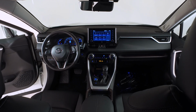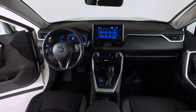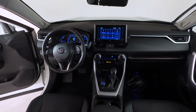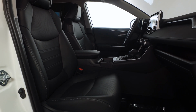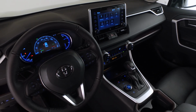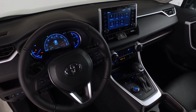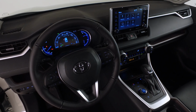The driver's area includes a 7-inch digital multi-information display, an 8-inch Toyota infotainment screen, and backup camera with dynamic grid lines. The Rav4 also comes with available in-cabin Wi-Fi. The tilt telescopic 3-spoke steering wheel includes hands-free controls for phone and audio, including SiriusXM, Apple CarPlay, Android Auto, and Amazon Alexa.